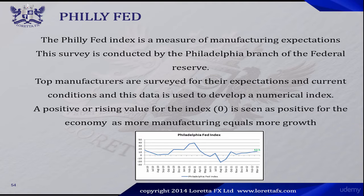Okay, and remember, more manufacturing equals more growth. More growth equals rising inflation, and rising inflation equals higher interest rates. And whenever a country increases its interest rate, the value of that country's currency increases. The Philly Fed Manufacturing Index, also called the Philly Fed Survey.